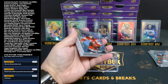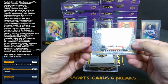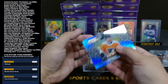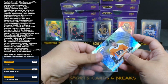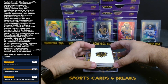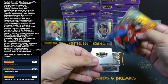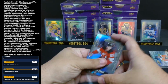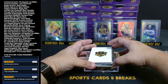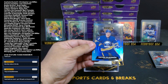They're very nice looking cards for sure. All right. On the bottom, we have Flyers on the board with a rookie excellence, Cam York. That's a new design this year. Cam York, Philly. Devils, Jesper Bratt, base. For the Buffalo Sabres, Victor Olofsson.